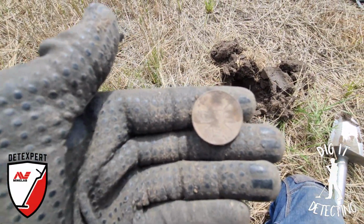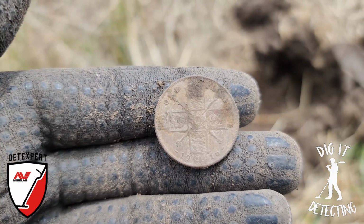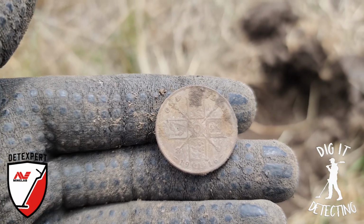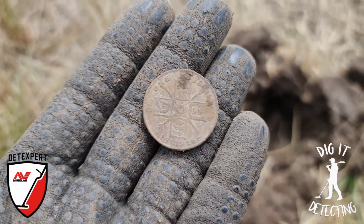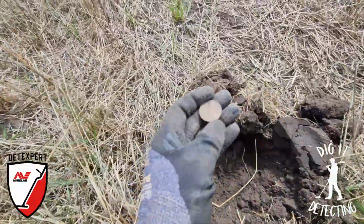Oh, amazing. We need to get some toothbrush and water and really ID this guy properly. A beautiful 1 florin, 1916. I am certain that is English with all the coat of arms around the outside. So amazing. That is the first florin of that type I have ever found, and also a great way to finish today. So let's button this hole back up.